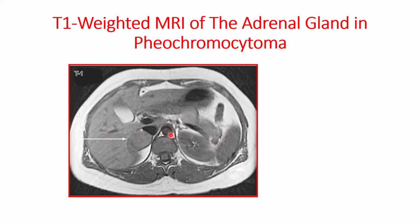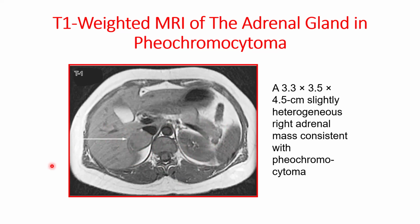It appears black because flowing blood appears black in a signal void, like I mentioned before. This is the right crus of the diaphragm. This is the left crus of the diaphragm. And all this is the right adrenal pheochromocytoma. It's rather big, 3.3 by 3.5 by 4.5 centimeters. And it is heterogeneous as well.